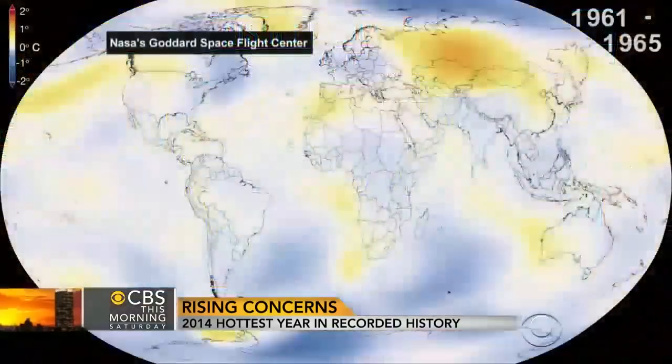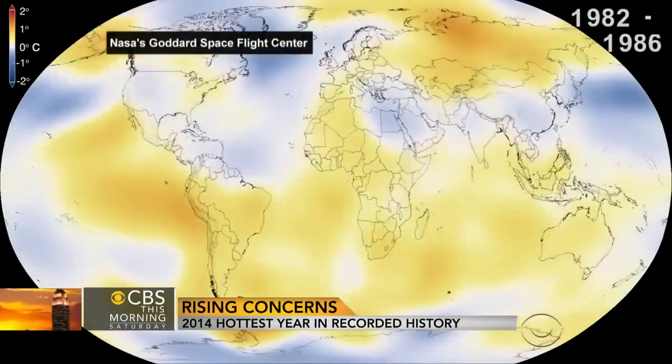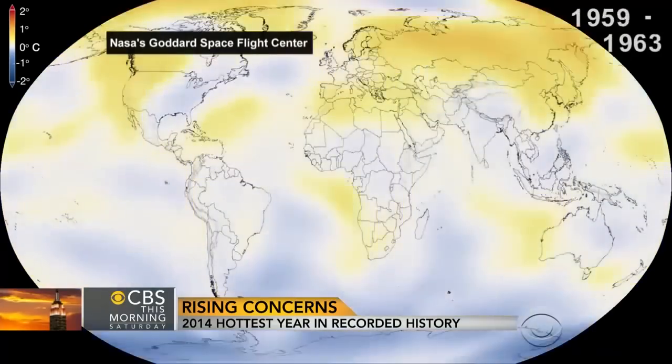Now, if 2 degrees doesn't sound like much, consider how different you feel when you run a 98.6 degree temperature as opposed to close to 101. The planet is exactly as sensitive to those subtle changes as we are.